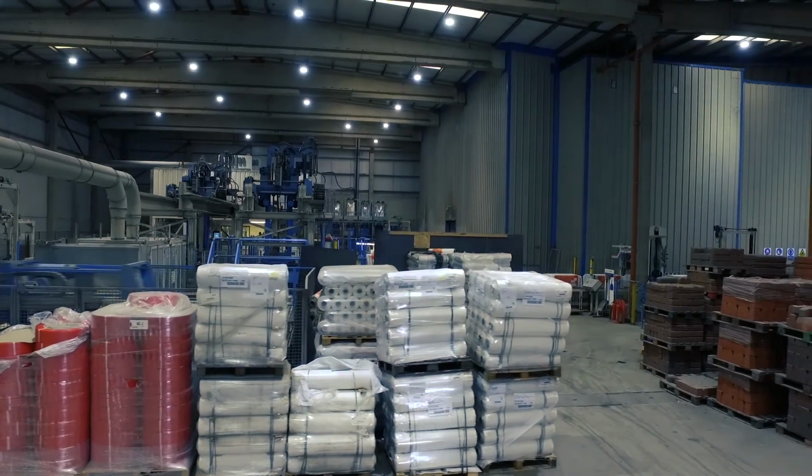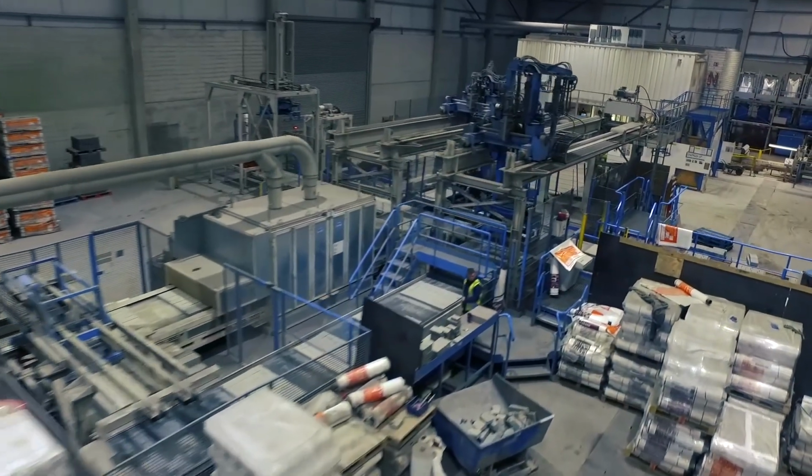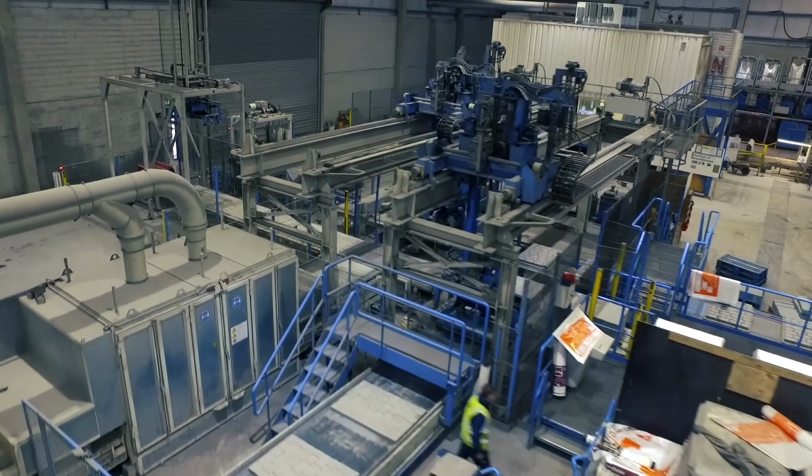The installation of the LED lights has definitely improved the overall safety in the factory. The installed measures have had a positive impact on the business from the point of view that we have a safer factory, we've had a reduction in our electricity demand, we have a reduction in our LPG demand, and we have an improved environmental footprint.